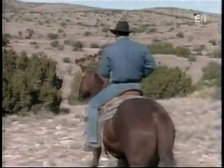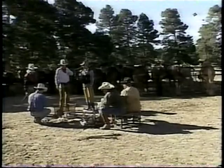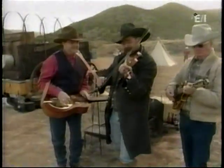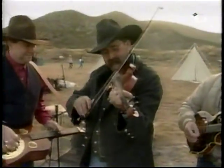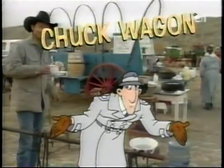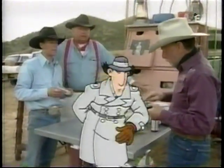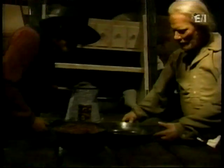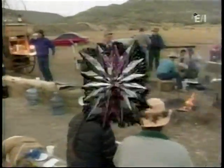After a rough day in the saddle, it feels good to sit on a nice hard rock and sing some cowboy tunes. All that roping and riding works up an appetite. So it's time to head for the chuck wagon. Does that mean the cook's name is Chuck? Or do they chuck the food into your plate? Actually, it's a portable kitchen that makes you feel at home on the range.